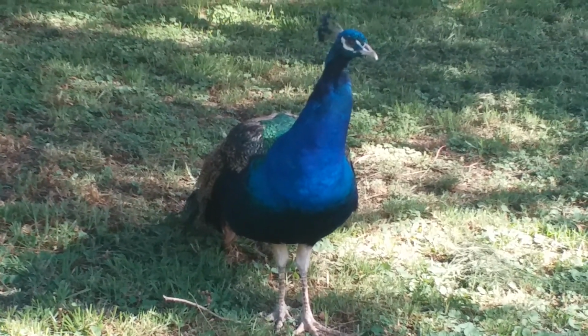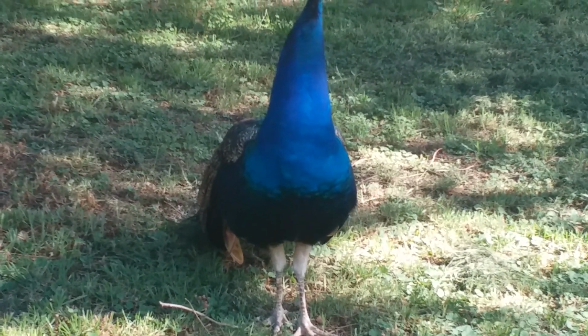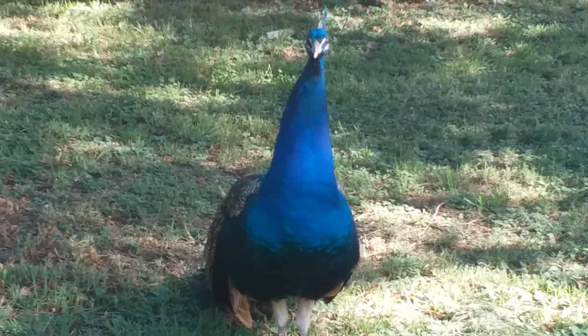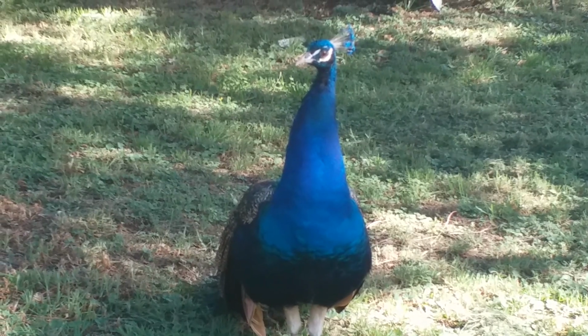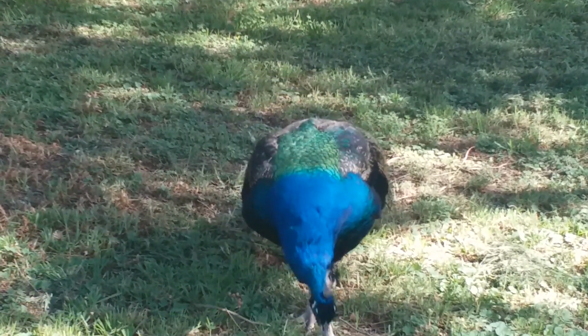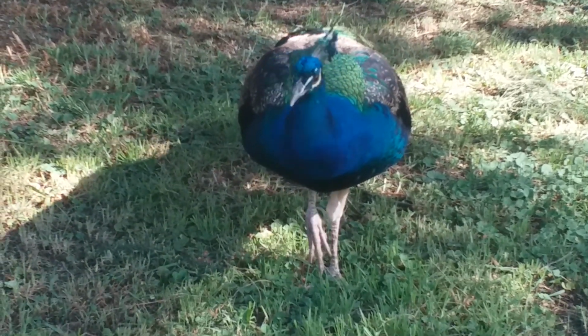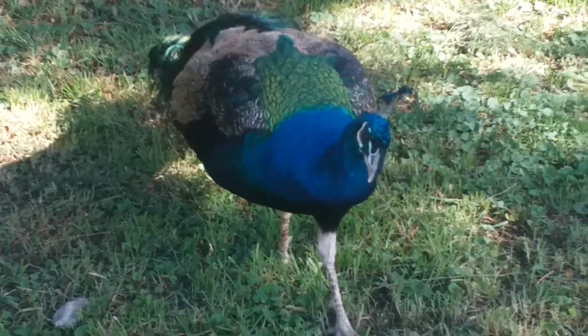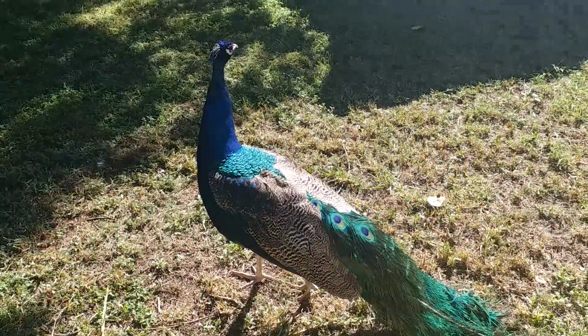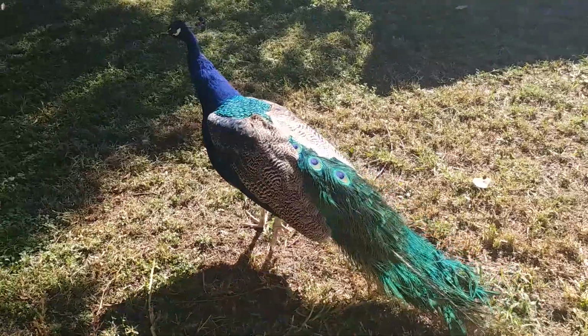Now, see how majestically the peacock is walking, and you will understand the saying "proud as a peacock." That common saying neatly sums up the majesty and beauty of the male members of the peafowl family. I think you agree with me looking at this peacock.